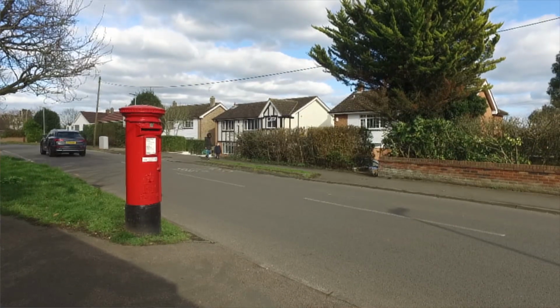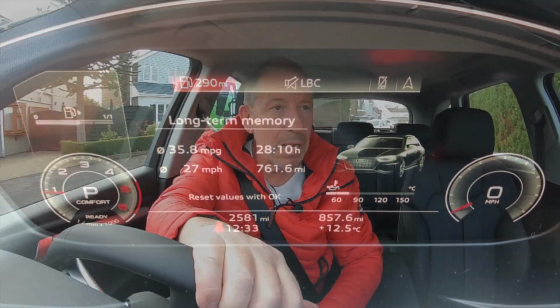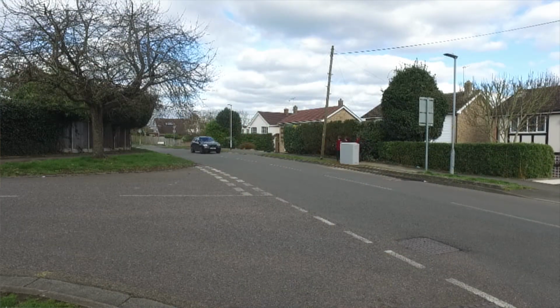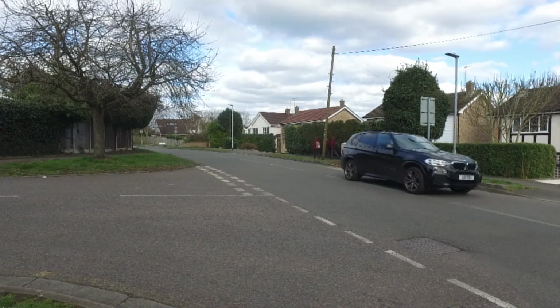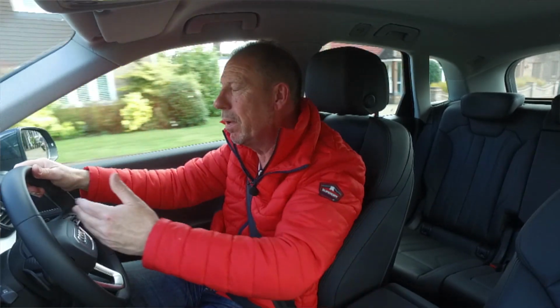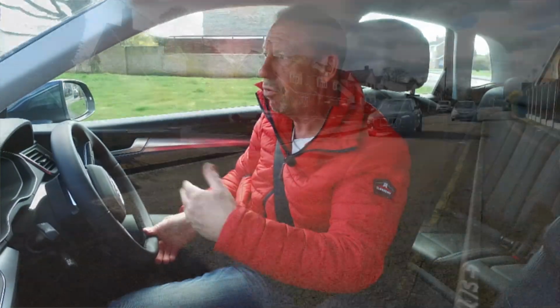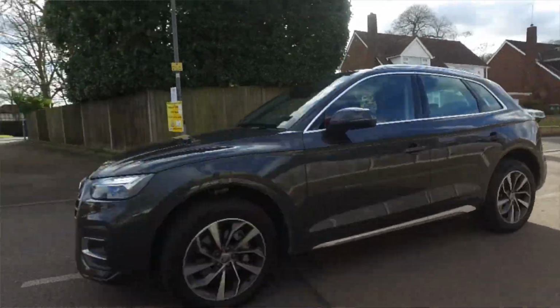So, talking about the car's economy, well, currently, the long-term memory is showing me 35.8, which I think is fantastic for a petrol 2-litre engine. I don't think you're going to get much better than that. And that's around town. And don't forget, this is a press car as well. So it's not the most economical car. If it's your car, obviously it's going to be a lot different. I think you'll be close to what Audi are stipulating. You're going to be well up into the 40s, late 30s, early 40s for a petrol 2-litre engine. It's not bad at all.